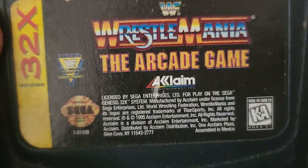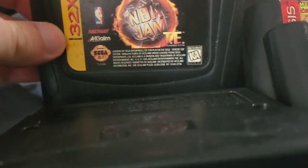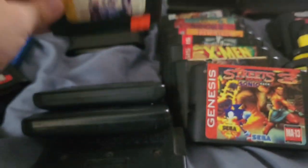WrestleMania, the arcade game, a really good version. Primal Rage, I really like that version. MK Jam Tournament Edition, this is a really good version of NBA Jam. And Virtua Fighter, which is actually better than the Saturn version.